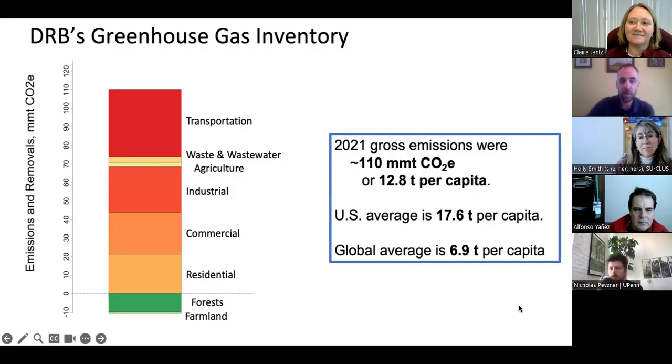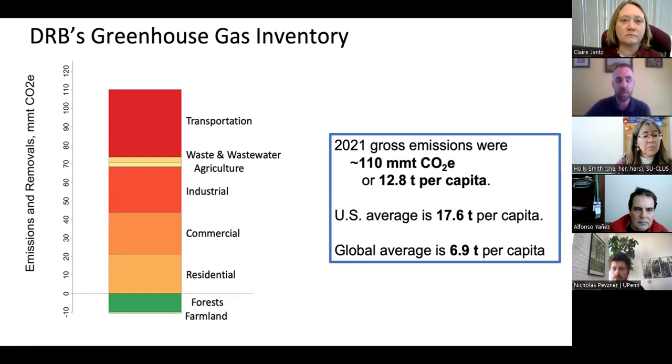Another big difference in the inventory for this basin, worth pointing out and a big focus of our inquiry, is this portion here on the bottom of the graph, which reflects carbon dioxide removals from forest and farmland in the Delaware River Basin. Particularly these forests are doing a lot of work every year, growing and drawing in carbon dioxide from the atmosphere. And they currently offset around 11% of the region's total emissions. And so that's really important. That's a great benefit to the planet and to the local communities.